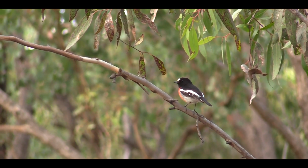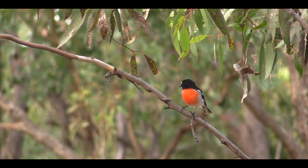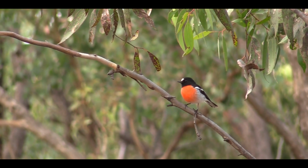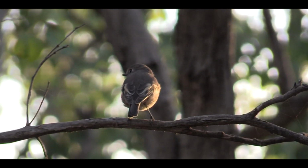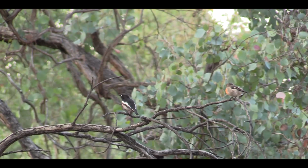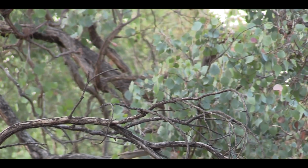Coloured feather patterns are not limited to parrots though. Here is a male scarlet robin with a beautiful scarlet chest. The male is calling to a female. Female birds generally look quite drab in comparison. This is because it is the males that pursue them. A brighter coloured male could pass on better genes for their offspring's survival.